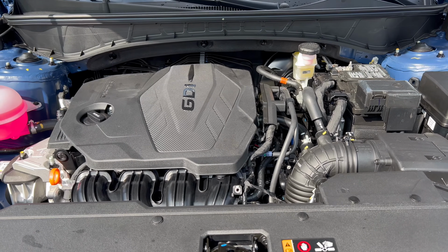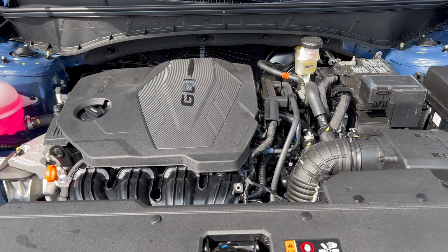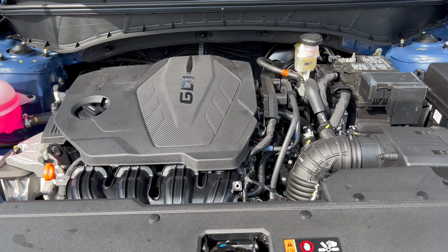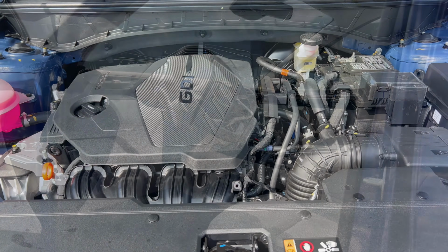The Tucson can tow up to 2,000 pounds. MPGs 23 in the city, 29 on the highway, 25 combined. The engine's minimum octane rating is 87, so you can run this on regular unleaded gas.